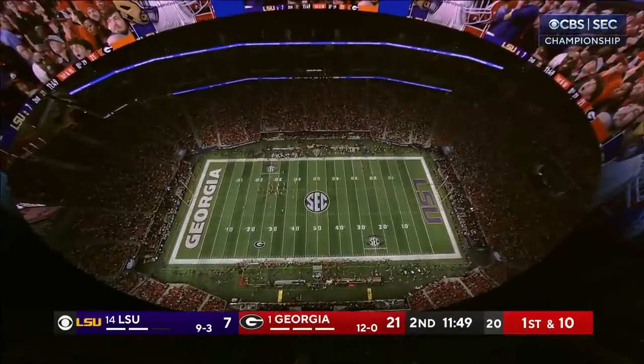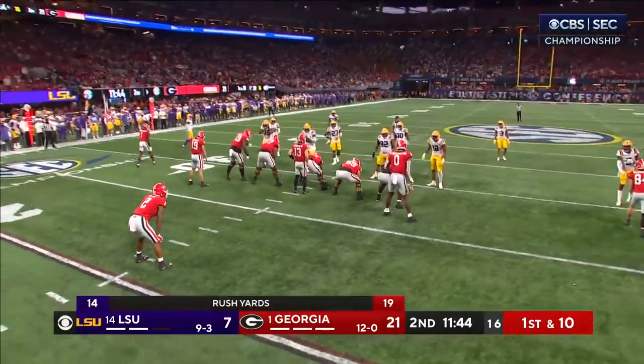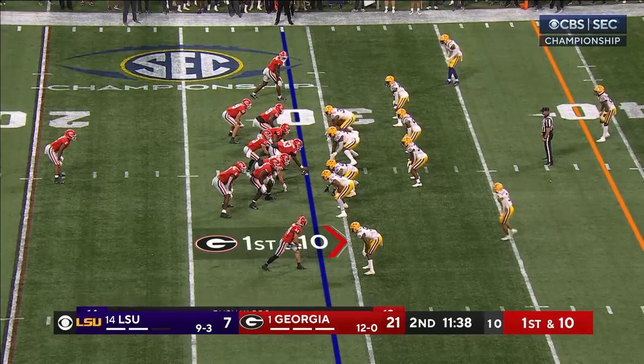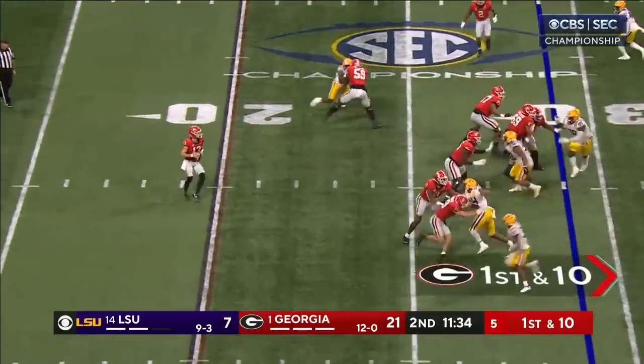Kendall Milton, Kenny McIntosh, Dejon Edwards. That's the trio of running backs for Georgia. Milton stays in there. Had a good game against Georgia Tech last week with 56 yards on the ground and a touchdown. Just got the Bulldogs a first down that time on the 29.